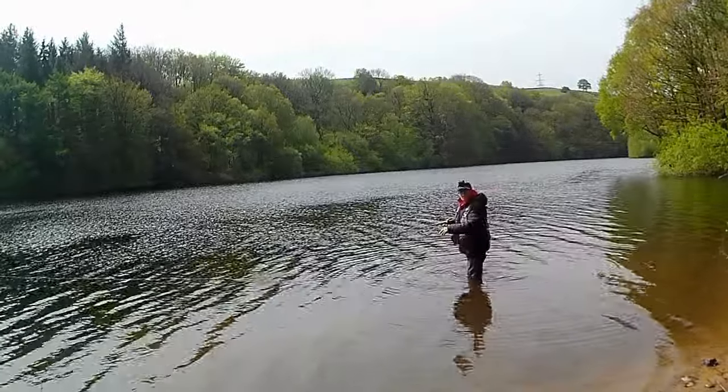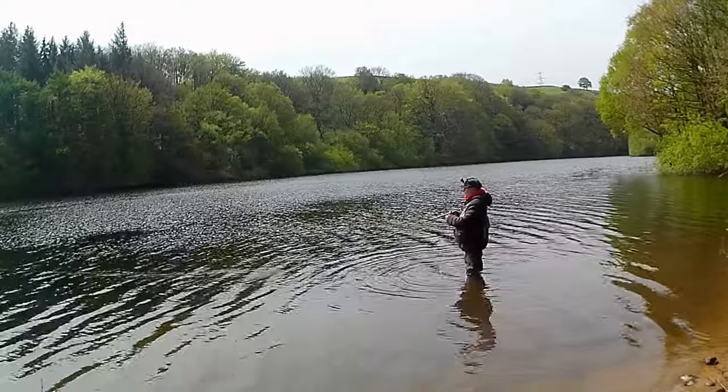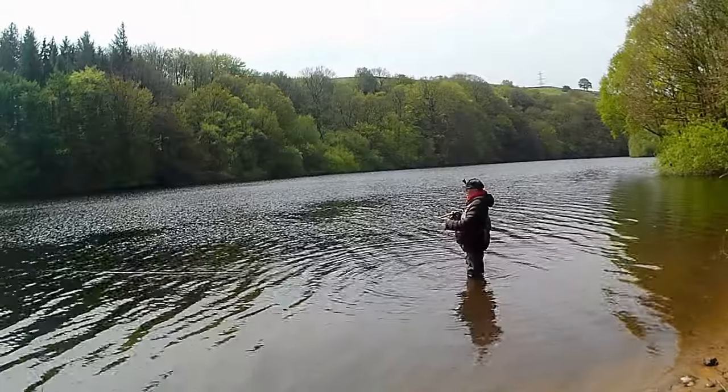This is becoming one of my favourite places to fish, and it won't be too long before the water level is way beyond where I am stood, and that will really open up this area.